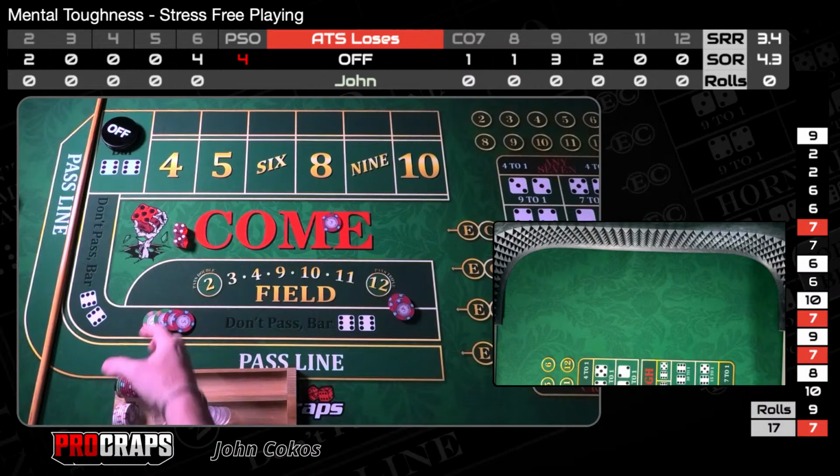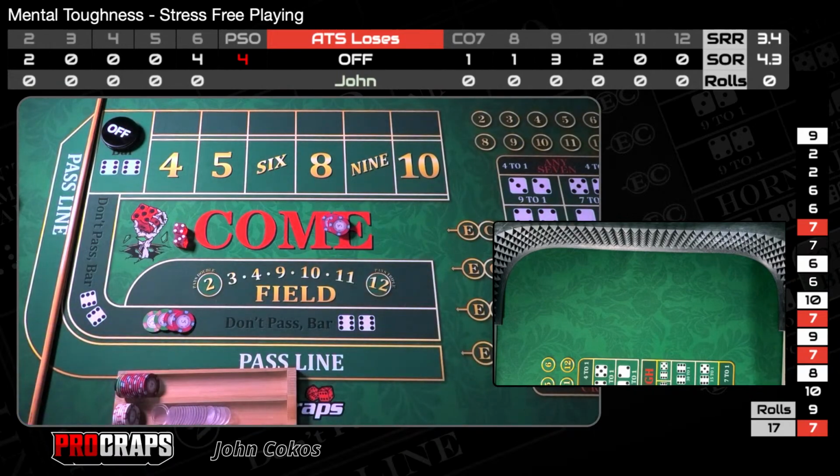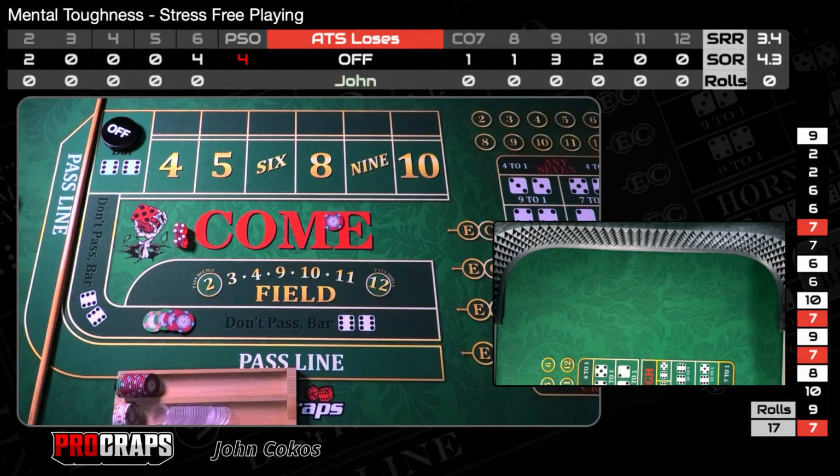Your don't pass bet here becomes a little bit less effective, if that makes sense, because you've lost money getting it set. It was 60 bucks, but you're losing 20 bucks to get this thing open and available, which means it's really only worth 40 bucks at the end. We've got to remember that.